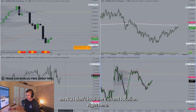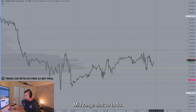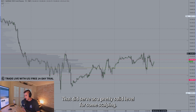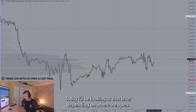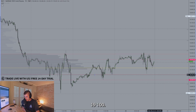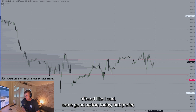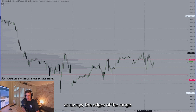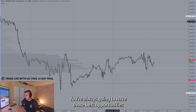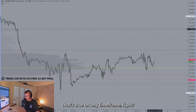So for tomorrow on NQ, I don't love the current location right here, mid-range, that 19,250. That did serve as a pretty solid level for some scalping today. I'll be looking at that level depending on where we open, but I'm most interested in action versus 19,400 or potentially down into this 19,100. If we have to work with the 250, it definitely will. It offered, like I said, some good action today, but prefer, as always, the edges of the range. You're always going to have those best opportunities when price is trading in a range at the edges of the range. And that's true on any time frame, right?